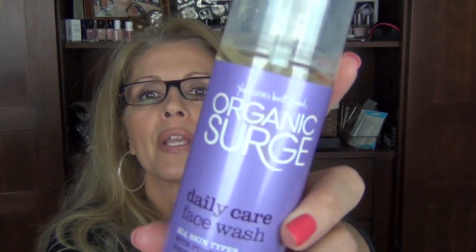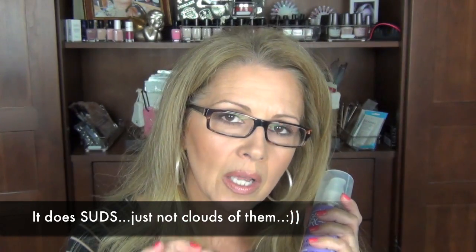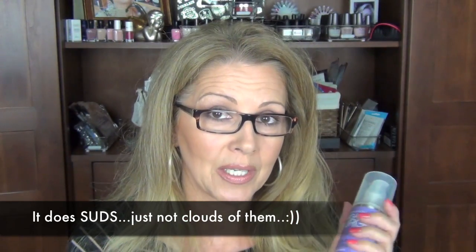So I am loving the Organic Surge Daily Care Face Wash right now, and all I do is get in the shower, take some pumps. It's got a very low sud factor because it has no harsh chemicals in it, no sulfates, nothing like that. So it has a very low sudsing to it. If it had high, that would mean it'd have a lot of sulfates to make it sud. So if you're looking for high suds, which I am a sudsing girl, I like to lather up when I'm doing my skincare. You may like this, but if you really want high sudsing, you're not going to like this. But it does a great job.